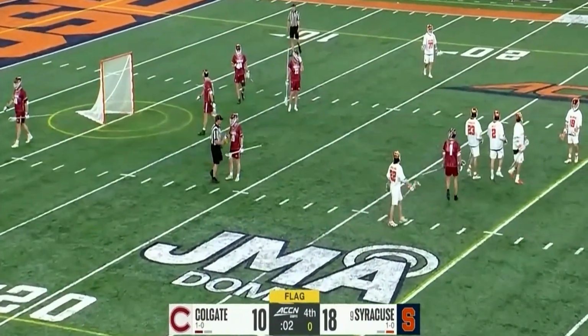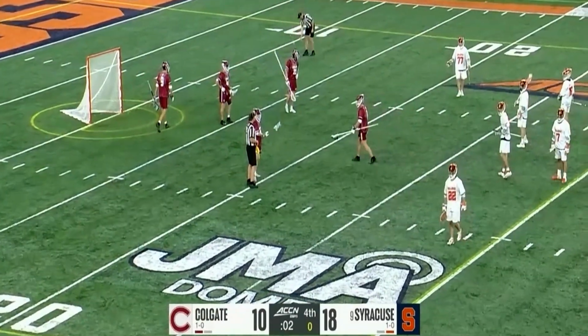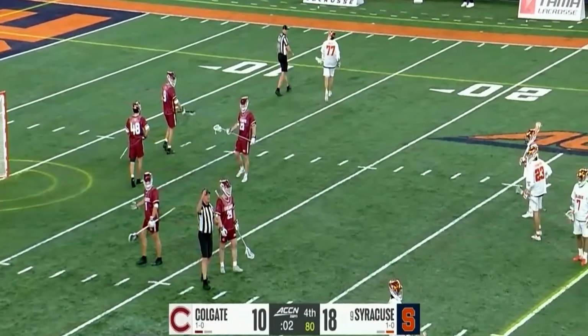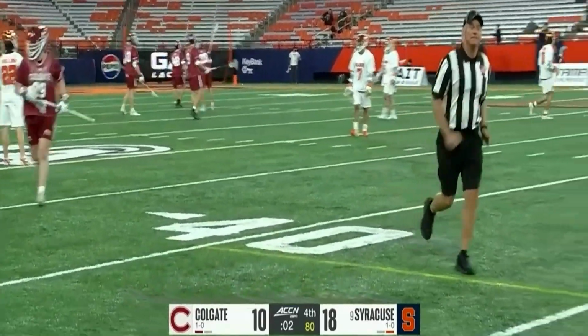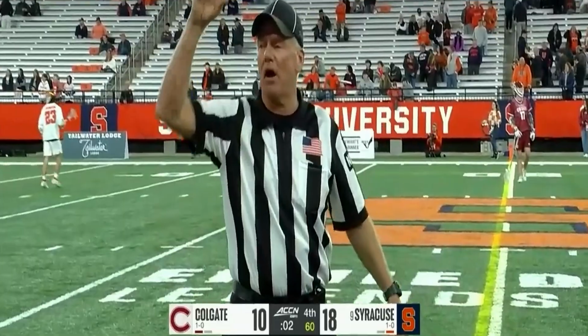Still a couple seconds to go. One late flag to work things out. But the Orange hold up strong against the Raiders' onslaught. It looked like a close game back in the second quarter when Colgate cut the gap to just 2.